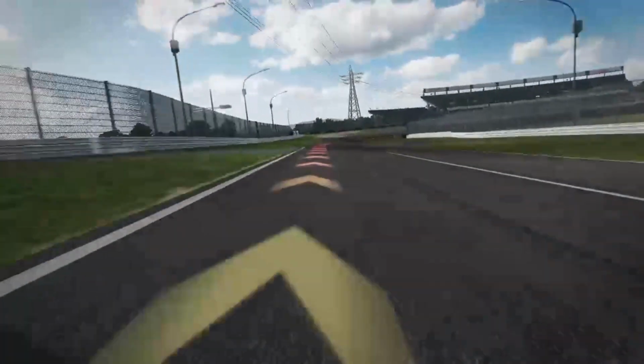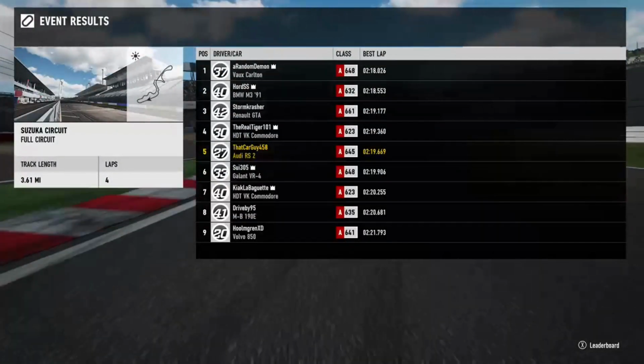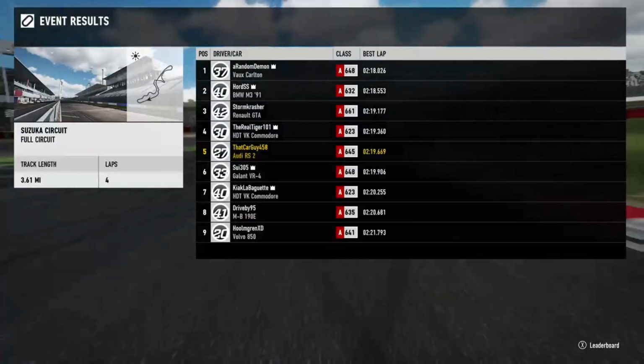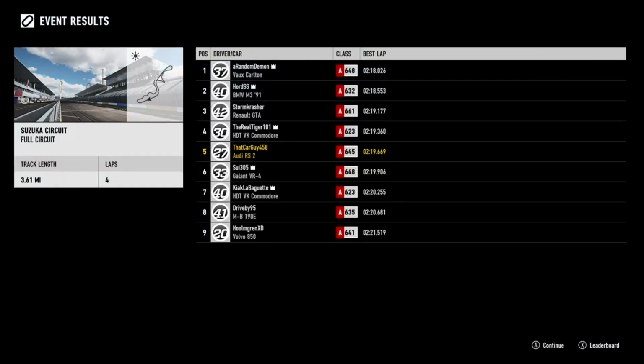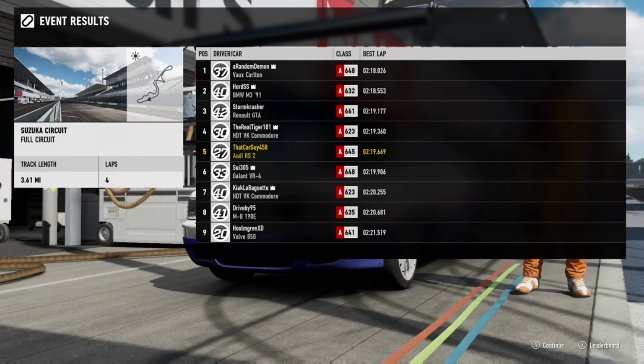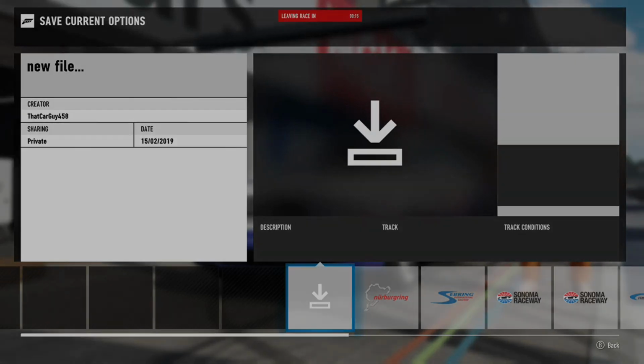Not my best lap. I have gone a couple of tenths quicker than that, but I have retaken 5th from Sui, as you can see there. I'm now a good 3 tenths ahead of him, so we fit nicely in 5th there. Clearly me just shutting up and not talking for that lap helped me, because I'm about 5 tenths quicker on that lap. So now let's go on to the race.